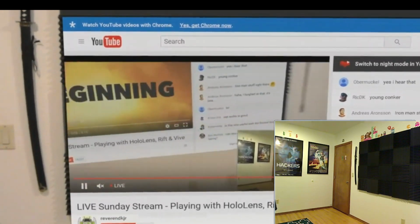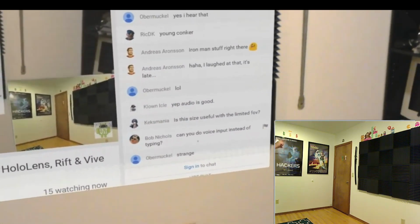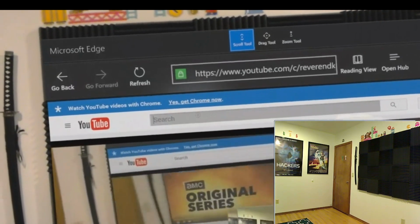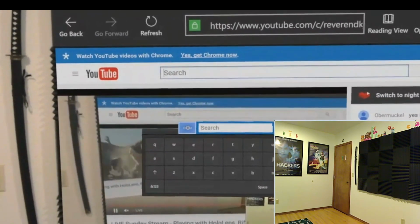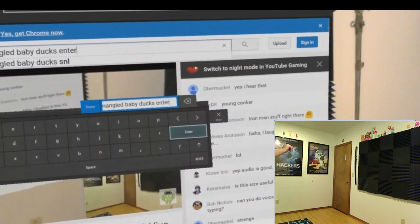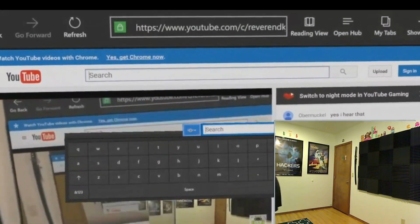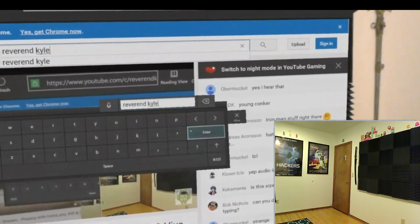Voice input instead of typing. Yes, I can do voice input. As a matter of fact, I can go into search here, and instead of the keyboard, I can go over here and type in mangled baby ducks. Enter. All right, let's try this again. Reverend Kyle. The audio input is pretty amazing, actually. I've yet to be disappointed with any of the audio input.